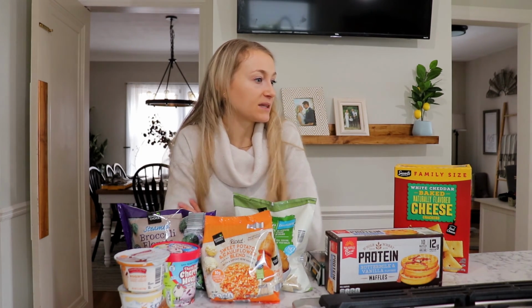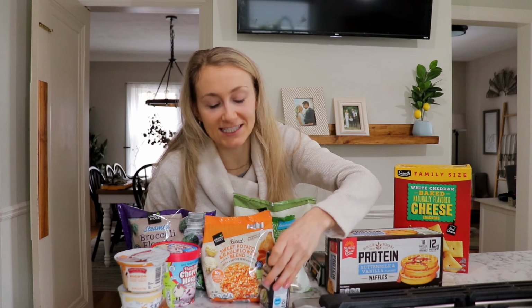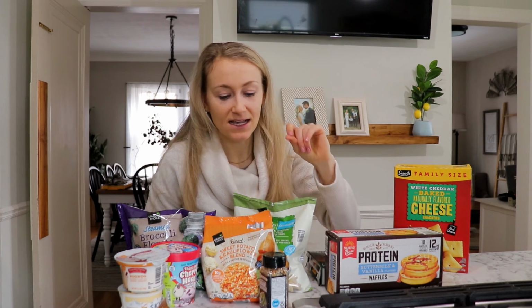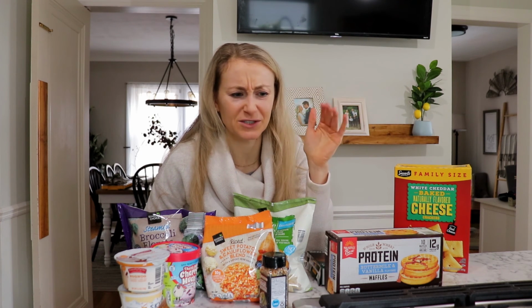I also got everything but the bagel seasoning, which I forgot to bring over here, but this is fab. Throw it on all the things and it just makes things for me so much more enjoyable, so delicious. Eggs, I put it on cottage cheese. I put it on, what did I put it on yesterday? I made some sort of veggie saute. It was really good. Put that on there.